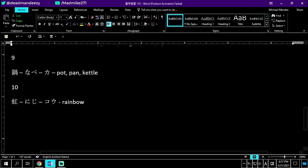The pronunciation of this right one, construction, is also ko. So we're getting some hints here today on how to pronounce these. Number 11. And we're back to birds. Thank goodness. Our next one is hato, which is a pigeon.